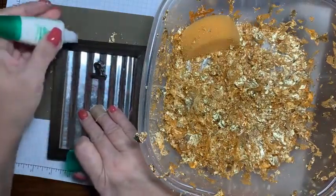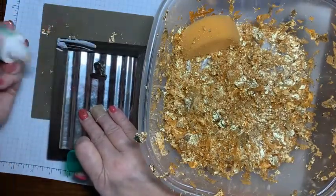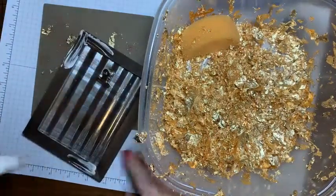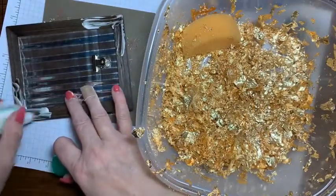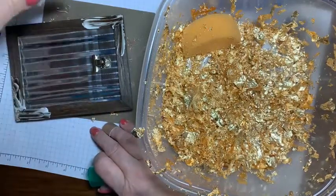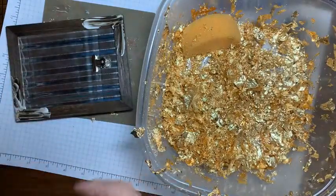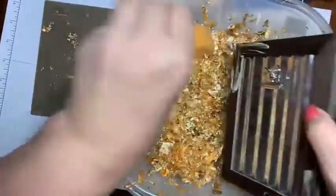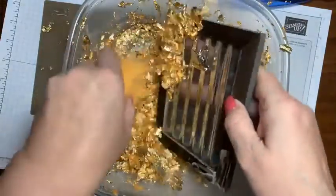So I'm just going to take the liquid glue. Let's see what's happening here. We're doing a little Christmas beautification. And I am picking up a little bit of that early espresso on my glue. So I'm going to make sure I get that off, just because I don't want to put it on some other project and make it early espresso. That's all right. And then get to bring it in here and play in the sandbox.